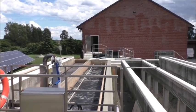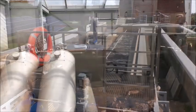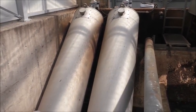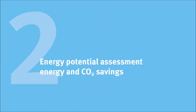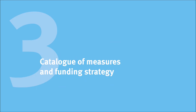Accordingly, EQUA recommended that TAV Liebenwalde commission an in-depth energy assessment of its plant. This served to identify all energy potentials. It was also a prerequisite for obtaining state funding for investment activities. EQUA provided the following services as part of the process. Support of the funding process to obtain 50% state subsidization for the energy potential assessment. Support of the energy potential assessment to achieve short, medium, and long-term reductions in energy costs and greenhouse gas emissions. Preparation of a catalog of measures, including a funding strategy for the expected investments.